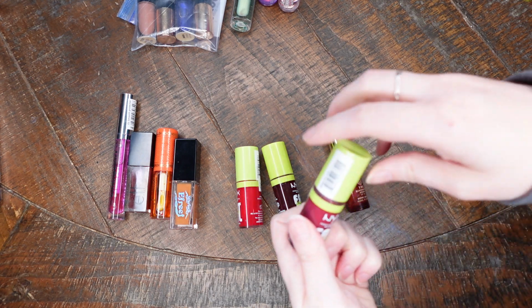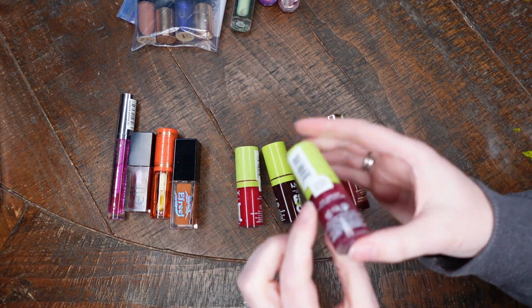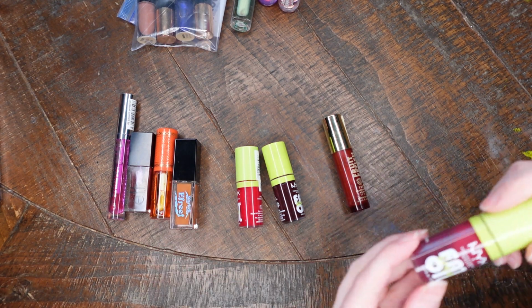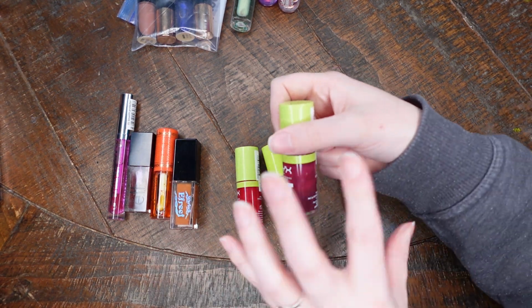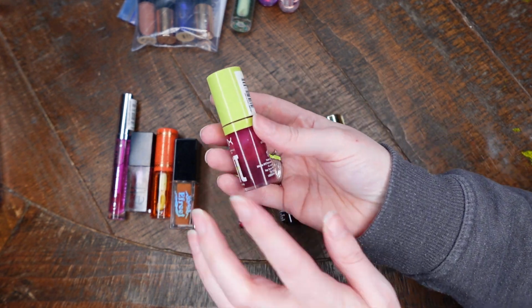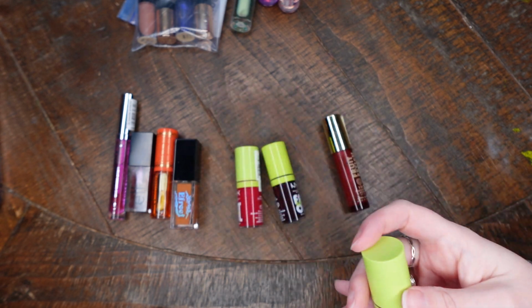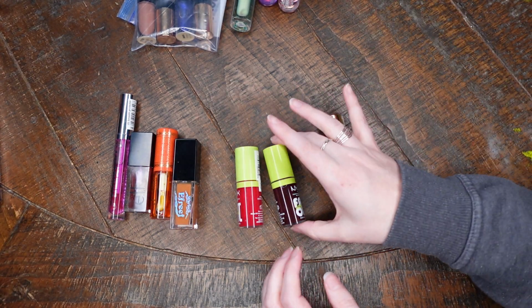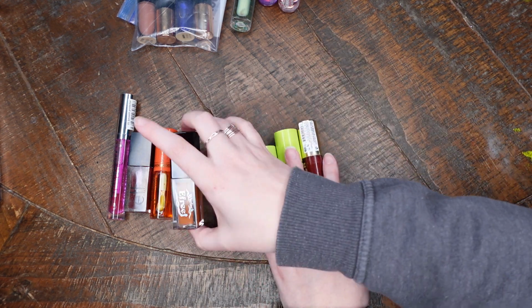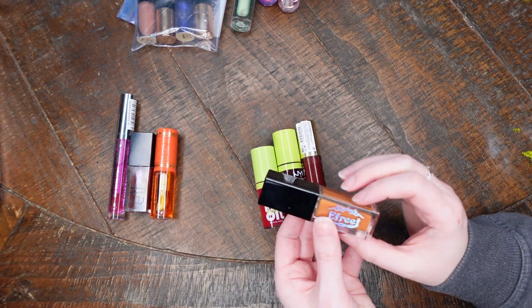It doesn't smell bad, but it's really separated, and I can't get it to move around and connect and go back to what it's supposed to be. So I'm going to go ahead and part with this one because I just don't feel safe using that. I will say, I think the packaging is really cute. It just is. All right, next I have this one from Fantasy Cosmetica.